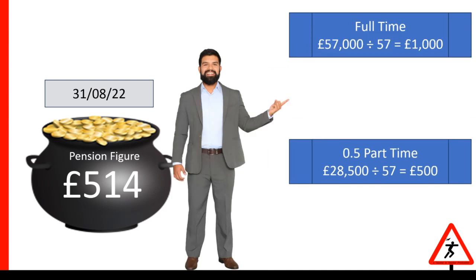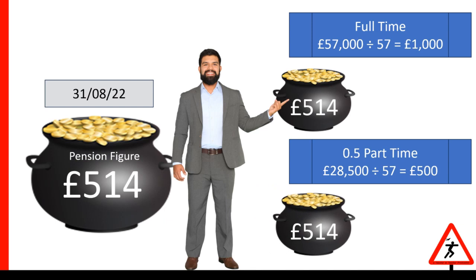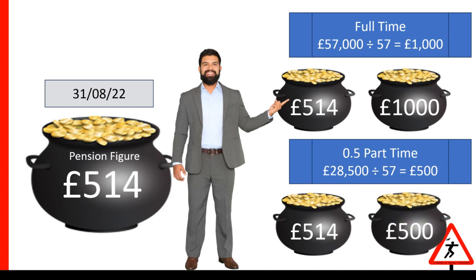The key point is that the pension you had before moving to a part-time role does not get reduced just because your salary is changing. The full-time teacher will be adding more to it because they're working twice as much as this 0.5 teacher. Both have that £514 from their previous employment. So whilst the total they will have been adding will be different, and therefore the total will be different, it's only due to how much they're adding. The £514 they had at the beginning has not been affected at all.